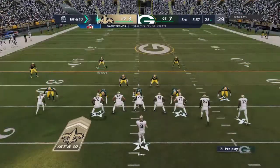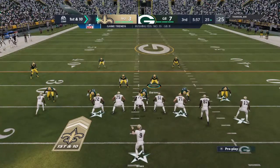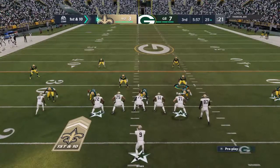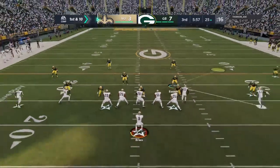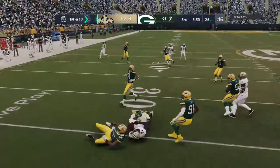The Saints offense on the field, ready to get their drive started. And with the way this offense has played thus far, to be frank, they got to feel pretty grateful to be in the ball game. I would agree with you totally, because they've done all of nothing offensively in this game, yet they still find themselves in a position on this drive where a touchdown can give them the lead. They need to take advantage of it.